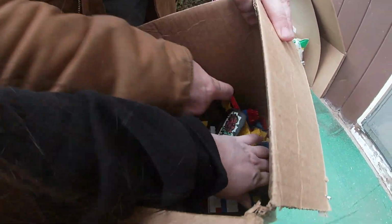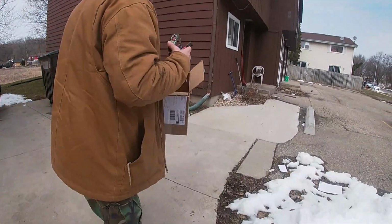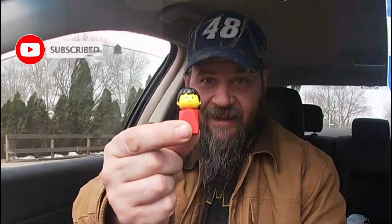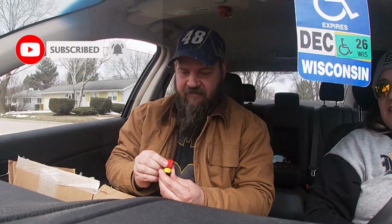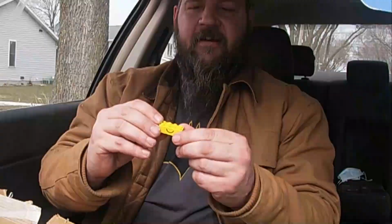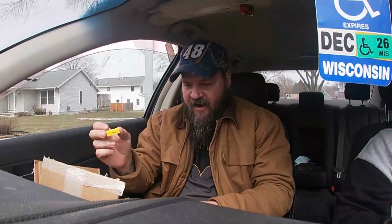The old Lego. Look at this guy. This piece is super old. About a pound of Lego in here, if not a little more. A pound of Lego. That's what I was looking for. Little people. Look at that guy. That's a really old Lego. Yeah, it's like 70s. That's what I was looking for, this kind of stuff right here. Or even this brick right here. It's got the smiley face on one side and the frowny face on another. I remember those.